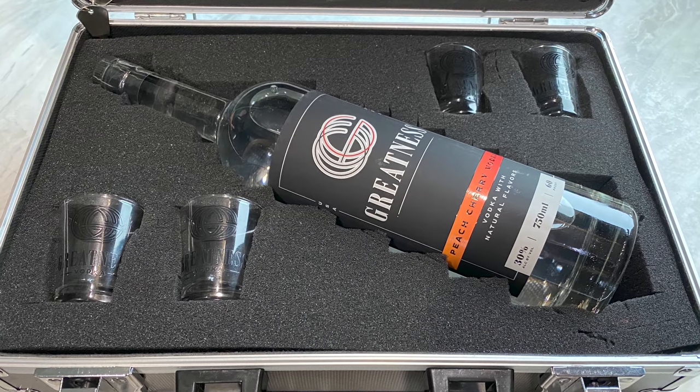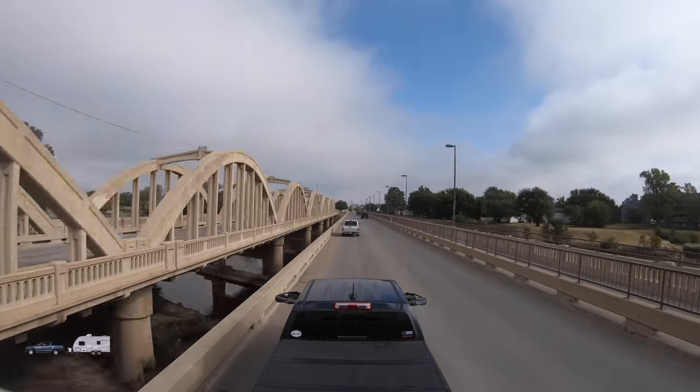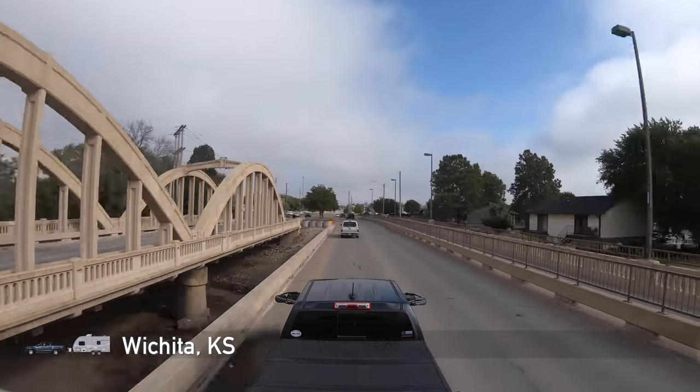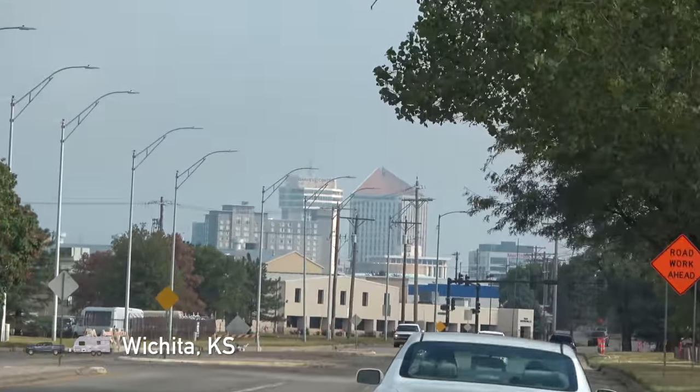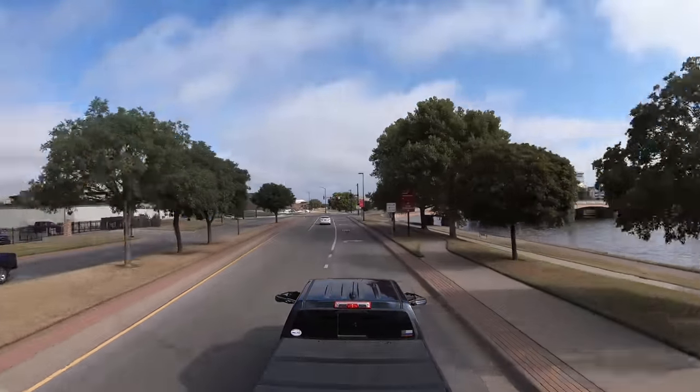Oh, I almost forgot. This morning I got a visit from Lucas, and he brought me a very special gift. A bottle of Greatness Vodka. Born in Wichita, bottled in Jacksonville, Florida, and may I say, delicious and super smooth. It is the good stuff.